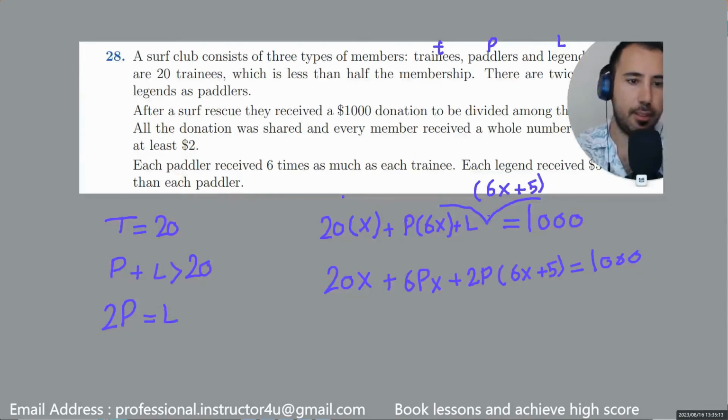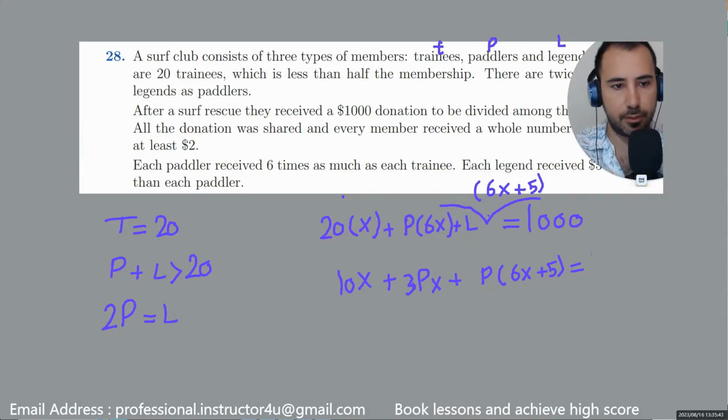Now one thing you can see is that all the numbers here are even. So let's divide everything by 2. That makes it easier. 20 becomes 10. 6 becomes 3PX. This 2 will be gone. And this 1,000 will become 500.